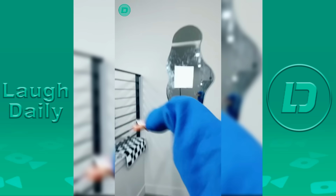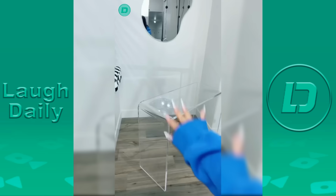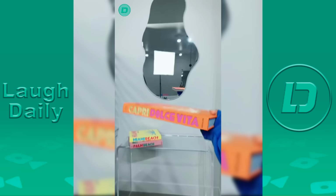Okay, this is my favorite 3 a.m. purchase I've ever made. I have to clean it though, it's very dirty. Got this acrylic table from Home Goods. That's gonna go in the middle. Now I'm gonna decorate. I found these books on Amazon. I thought they were so cute. I'm gonna use the orange and yellow.